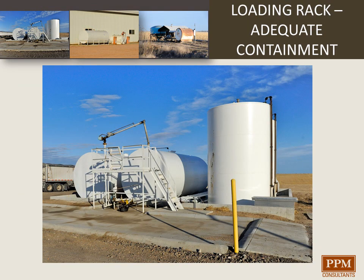Here's a look at a nice newer facility which has a lot of neat features. The tanks, the loading rack, and where the bobtail might fuel up is all contained. You can see he pulls in. If he were to have a spill or release, it's contained. Where the truck loads, the loading rack's contained, and the tanks are contained. So a really nice setup here.